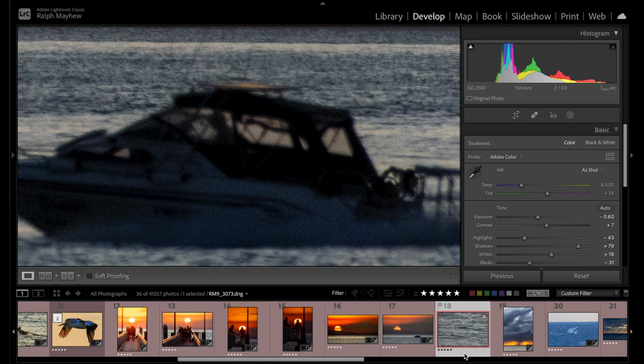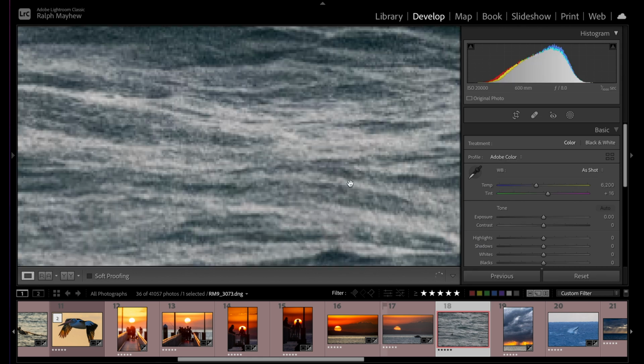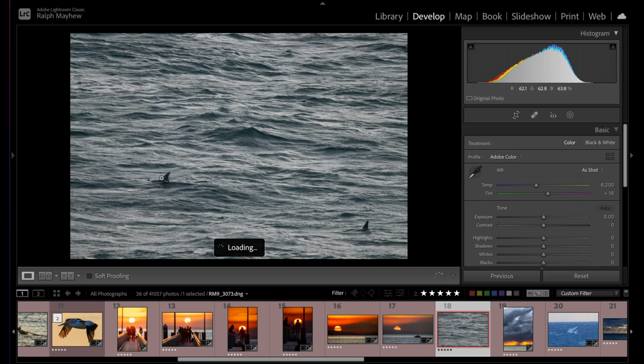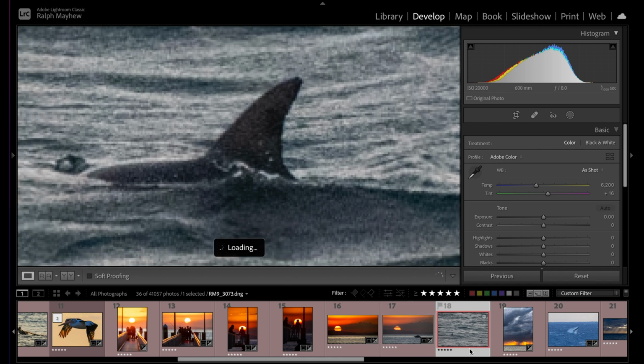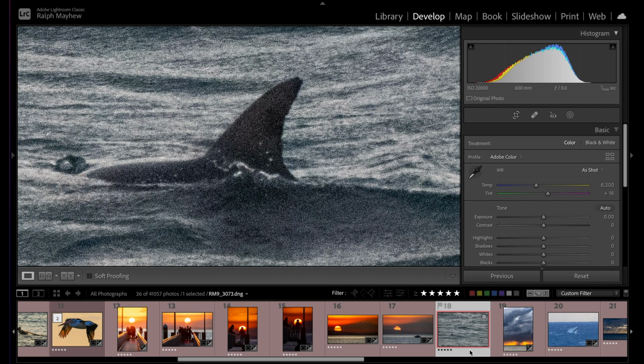Then the next day we went out and had some fun with the dolphins. I didn't get one jumping out of the water, which I hoped I would, but this was really low light. It was first thing in the morning. The sun hadn't really gotten up, and so as you can see, it's an ISO of 20,000. The shutter speed is on 1,000th, because I made the shutter speed as slow as possible to catch the dolphin, but also not crank my ISO up. And you see it's so noisy.